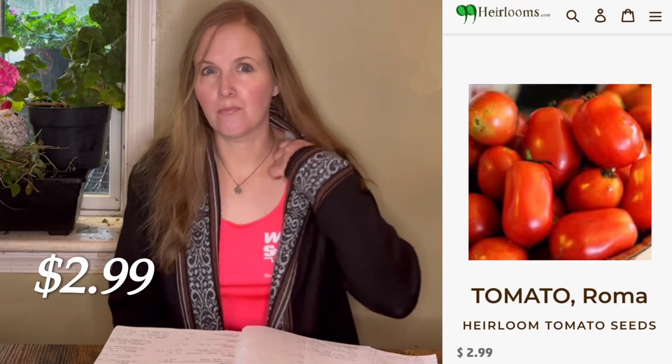I ordered the Roma tomatoes. So Roma tomatoes are a determinate variety. So they're going to get to a certain point and then produce all at once. They're also very good for canning is what I've heard. And I'm really excited to try canning for the first time this year. So I wanted a variety that was going to be pretty easy to do that with.